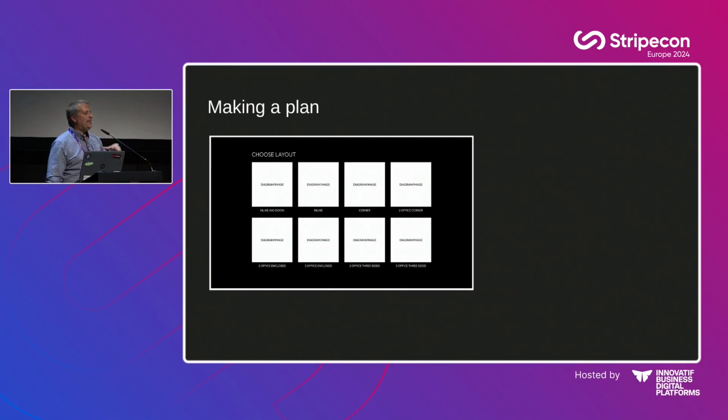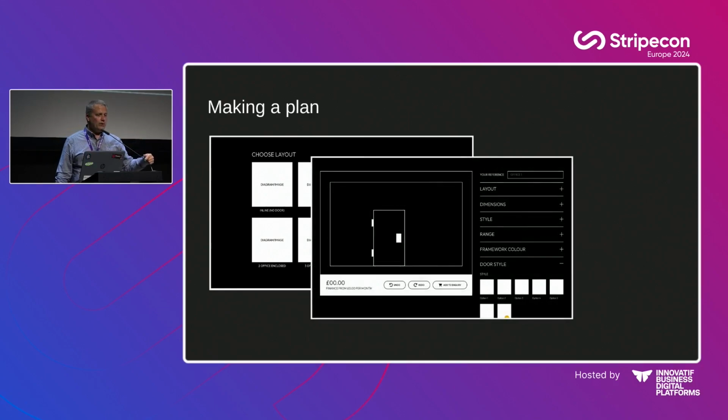Layouts feed everything in this process. So the first thing we need to decide, what shape is the room? Is it going to be a square? Is it going to be an L shape? Is it a straight line? All of those things. And then we could deal with the detail. How many doors? What color it's going to be? Do you need privacy glass? All of these various bits of information that we need to collect.